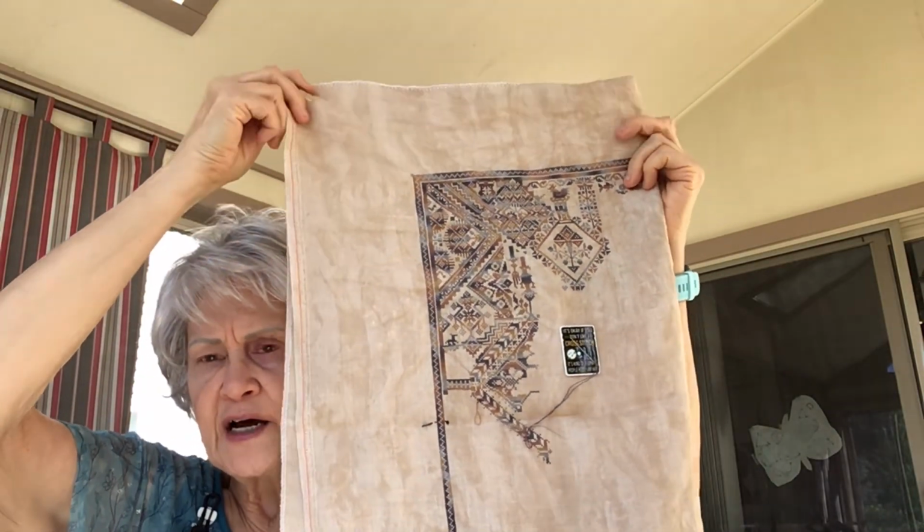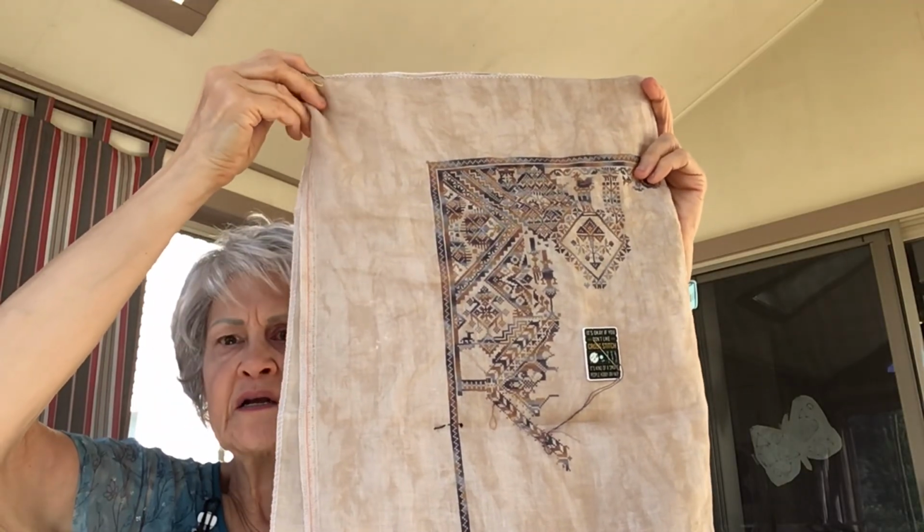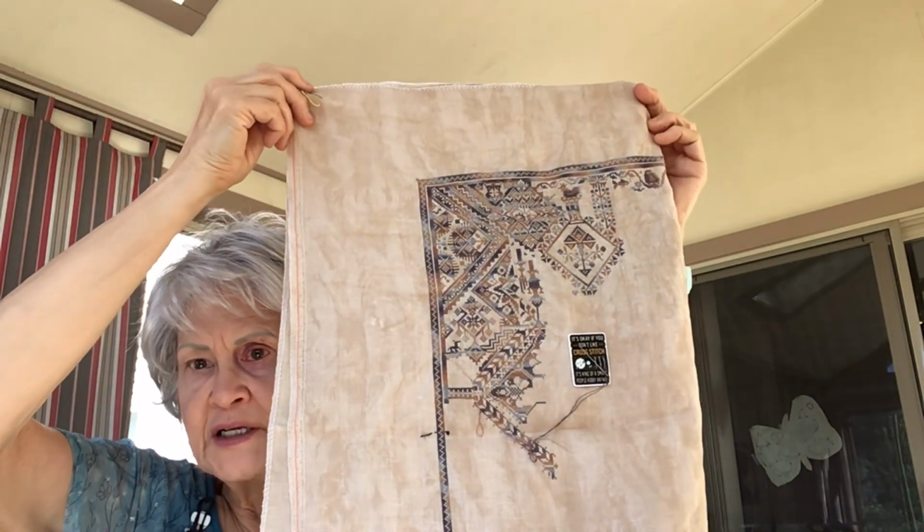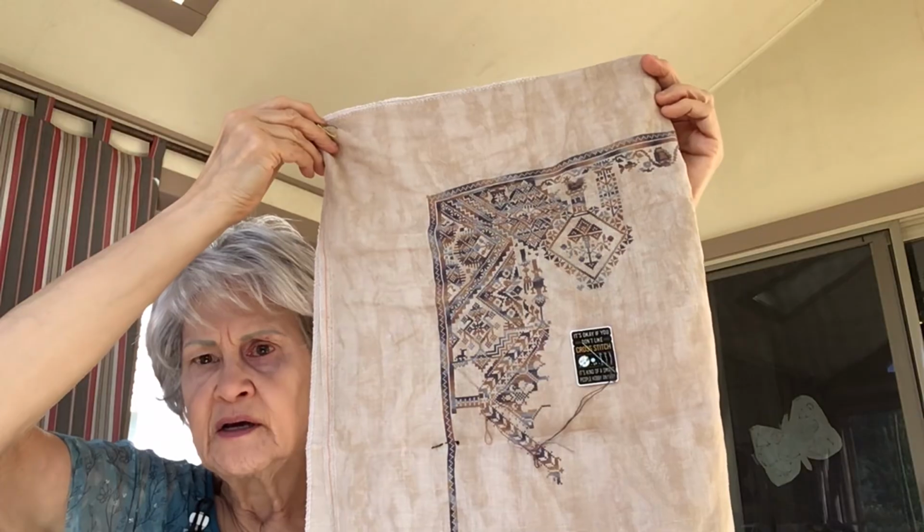Okay, so this is on 40 count linen, Zweigart linen, vintage country mocha, which is one of their printed linens, but it's a personal favorite of mine. The color is just wonderful. It's wonderful for all kinds of things. And because it's a printed linen, it's less expensive than a hand-dyed linen. I've always thought it was probably more environmentally friendly, but I actually don't know the answer to that.